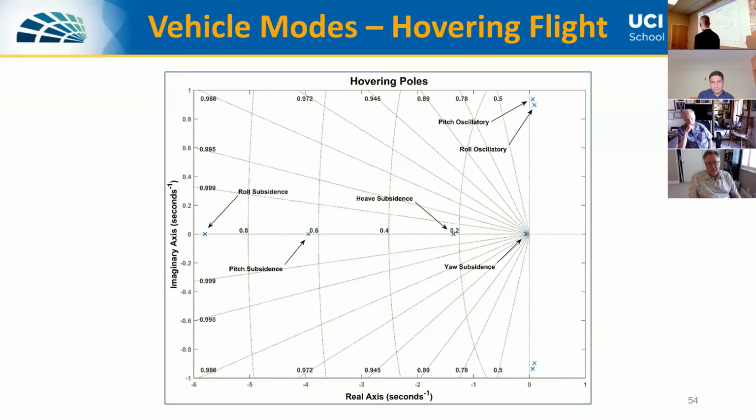And thinking about it a little bit more, these 4 subsidence modes, they're stable. And that's actually critical for this to be able to happen. But if you notice, they lack a restoring force, right? They're just damping. So what this means is that in hover, the pilot needs to consistently put small inputs on basically all 4 of these controls to be able to maintain hover. So there's a lot of pilot workload compared to other aircraft that have some amount of restoring force. And this is one thing that makes helicopters difficult to control.